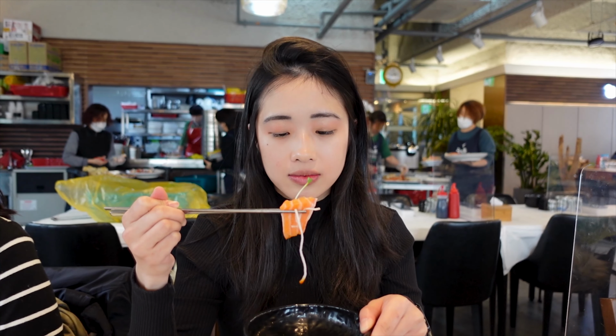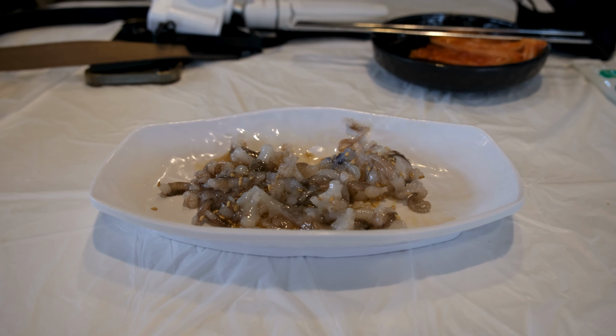Some salmon. Tastes really fresh. Just slightly fishy, but in a good way. I think it'll be a bit gross.